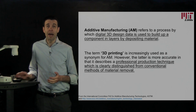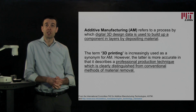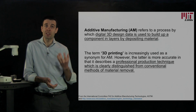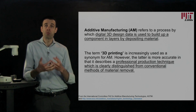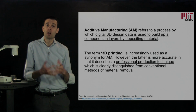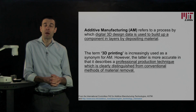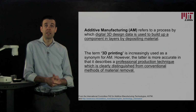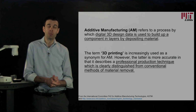And it's okay to call additive manufacturing 3D printing. In fact, it's one of the original processes and that very cool, catchy term that we all use. However, we're starting to say additive manufacturing because we're thinking of the techniques not only for printing or prototyping rapidly, but for possibly making large quantities of parts in the future. And therefore, we say that additive manufacturing is more accurately described as a professional production technique which is clearly distinguished from conventional methods of material removal.